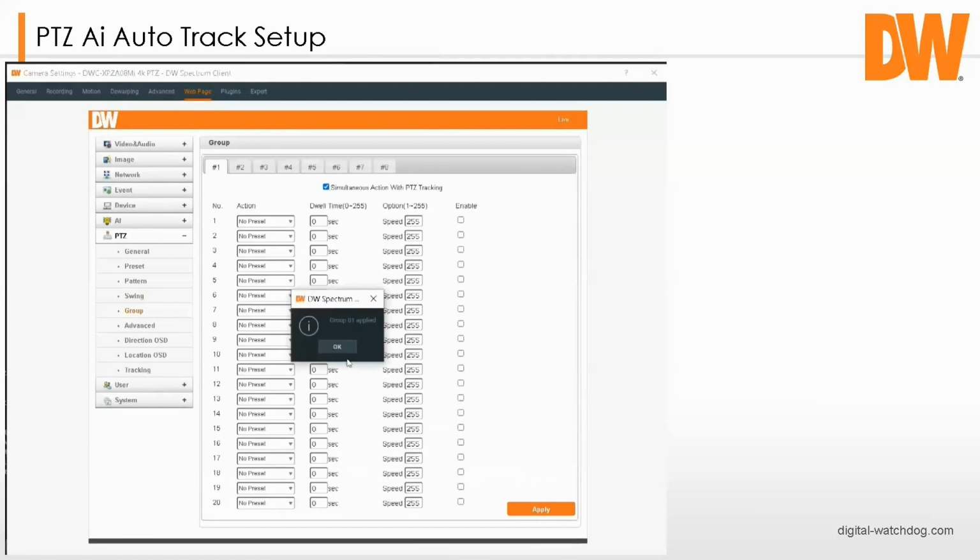These are all your presets. Create a group ID. And then this is an important one to check: simultaneous action with PTZ tracking, which again, we'll talk about the setup in a moment.